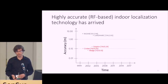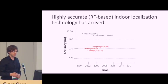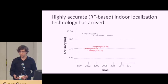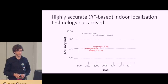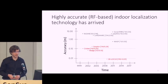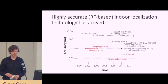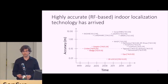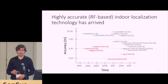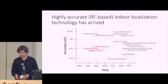If we look at the history of RF-based techniques versus those which are either optical or acoustic, about a decade ago you really needed to concentrate on the media, such as acoustic or optical, to achieve high accuracy in indoor environments. But as time has progressed, we've seen a large improvement in the localization accuracy attainable through commodity-scale localization platforms. The reason for this, as I alluded to, is that ultra-wideband technologies are now available at a commercially available, sub-$10 price point for an integrated circuit.